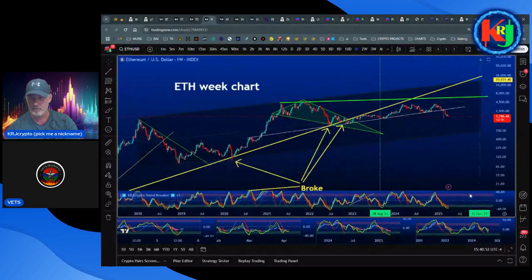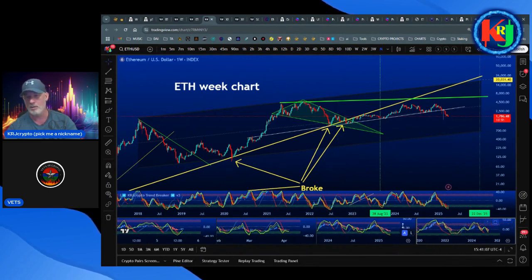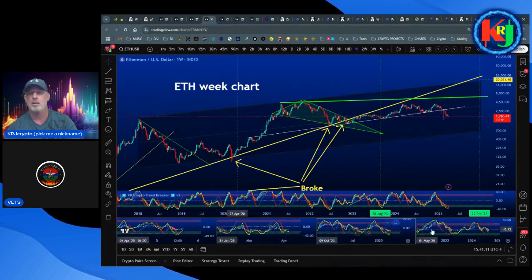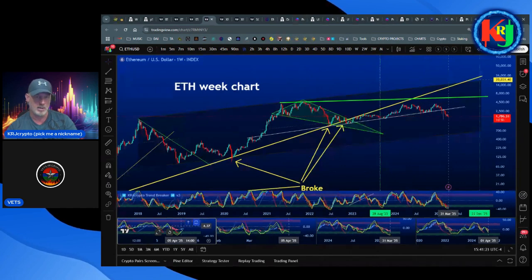Is it possible to run down to these levels? It is, but it's highly unlikely. Look at the RSI on this weekly chart right over here. The RSI is getting maxed out to the bottom side, which means it's very, very bullish. And then when we start pulling up these RSIs over here, this one's going to be the 1 month. This one's going to be the 1 week. This one's going to be the daily. And this one's going to be the hourly.